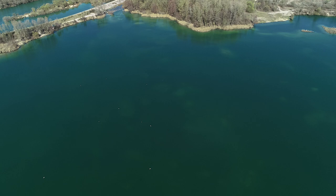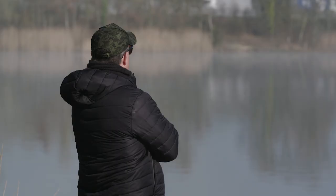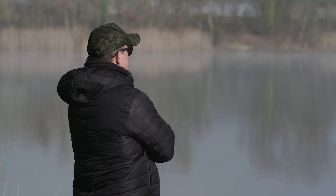Having looked at Google Earth, this particular end of the lake is peppered with features. So I think if you were knowledgeable about the lake and you knew which features were the ones and the correct depths, I'm sure there's more fish to be caught. But at this moment in time, we're hedging our bets, trying to keep disturbance down.